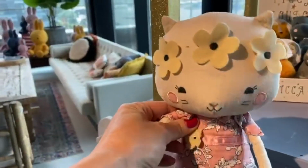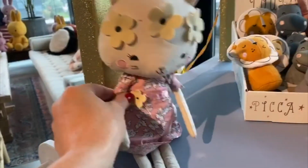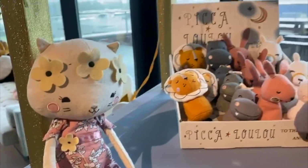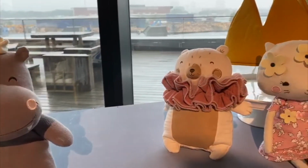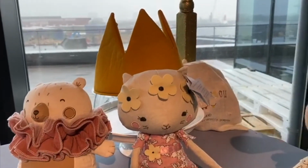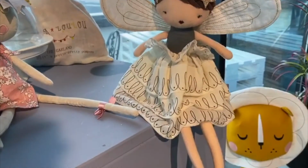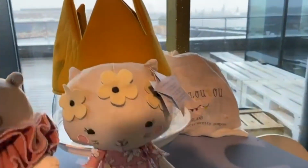So now we're panning on to the newer, larger animals. So you've got the kitten, and she's got her very cute flowery headband. She doesn't come boxed because the larger sized animals are actually just unboxed. So you've got the hippo with the crown, you've got the bear with the ruffle, and again a repeat of the kitten. And then also there's 2 fairies in the collection.